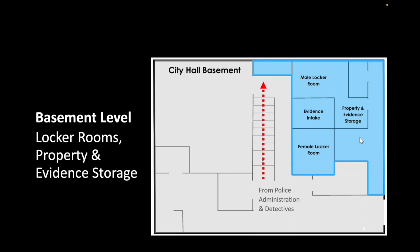And if you look, the evidence intake is between there, but to get into the property and evidence storage, you have to go through the male locker room. And right now the evidence techs are female, and so you have to work with people changing and stopping and getting through. So the dashed line again is a stairway going down into the basement.